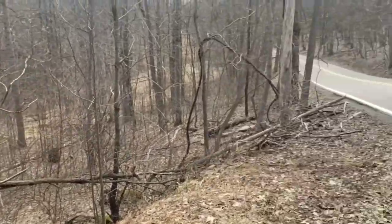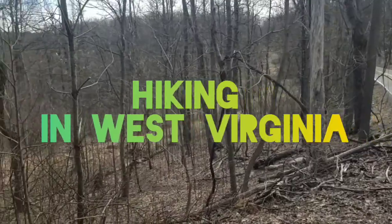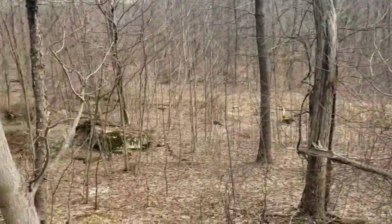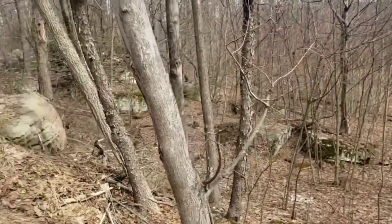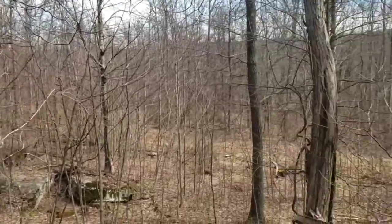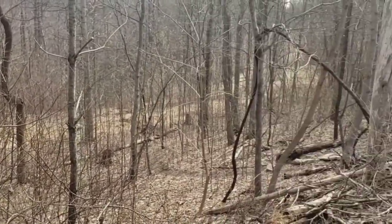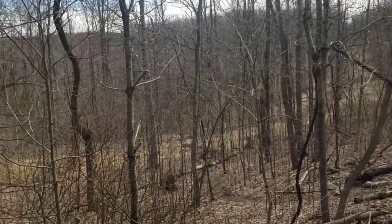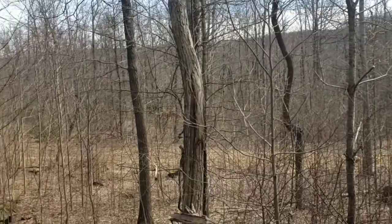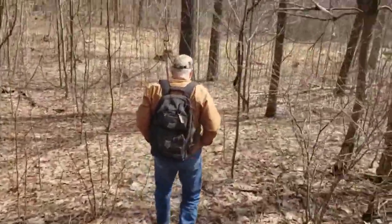Well, guys and gals, we're a couple miles down the road from my house. We're going to go down in the woods here, hike around a little bit, go for a little walk today. Pretty day. It's around 50 degrees out. And we're going to go down in the woods and see if we can find anything interesting. So you guys hang in there and go with me. Okay, we're going to start down in the woods here, see what we can find today.